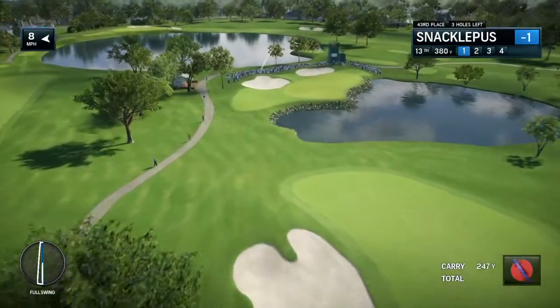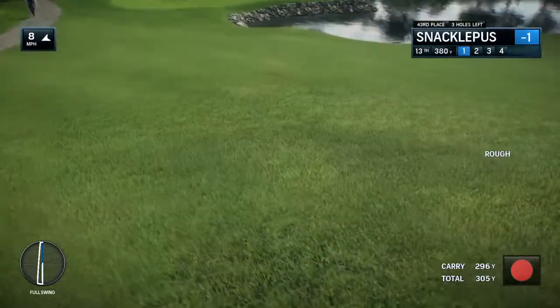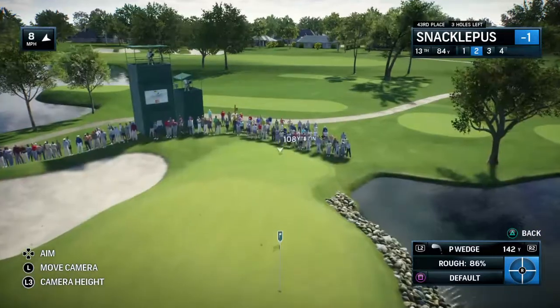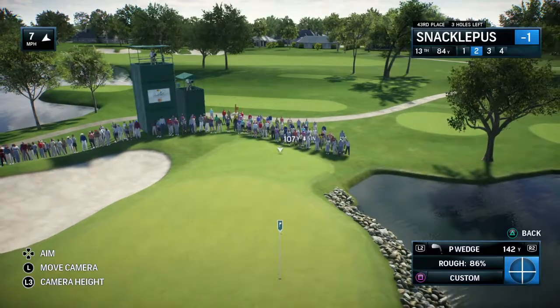This is taking off on a weird line. And it's going to be in the rough, it looks like. Getting set for this next shot from the rough, what does the player need to be careful of here, Frank? Well, this is where we're going to see exactly how good they are, because that's not exactly the best lie, but it's sort of doable if you know what you're doing.